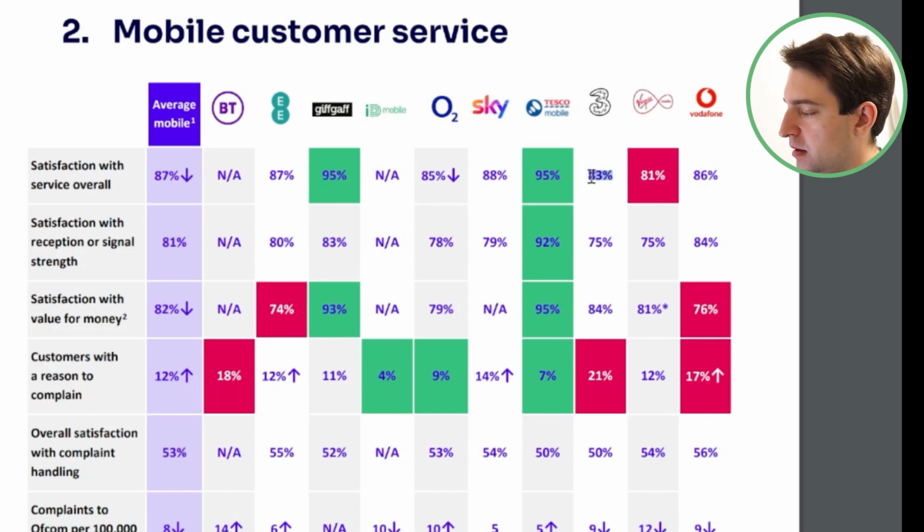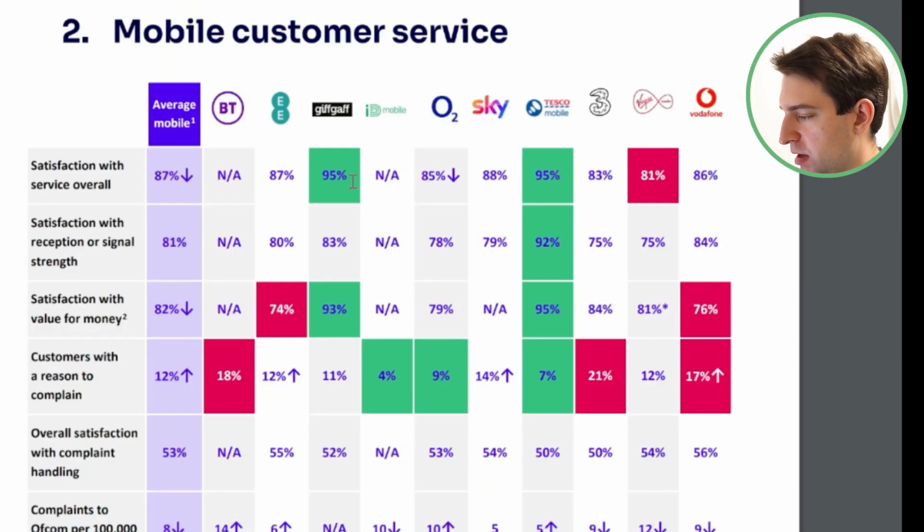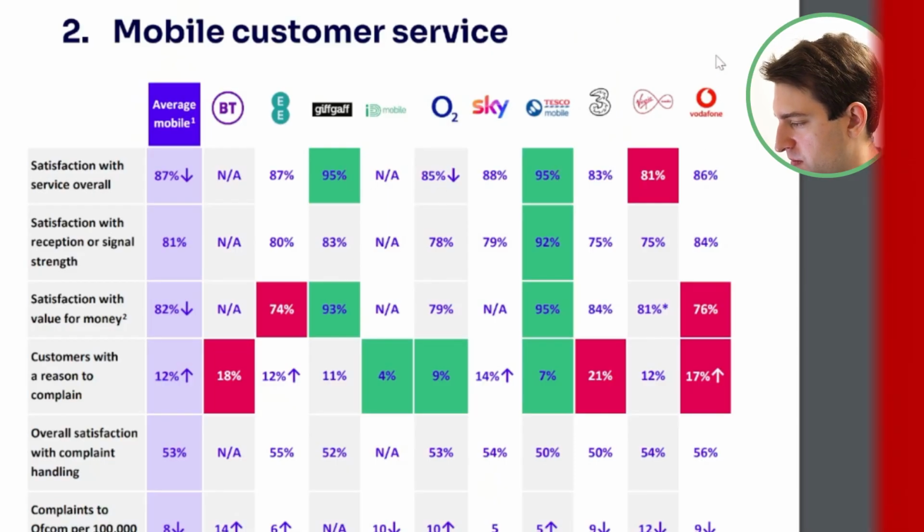Sky does beat EE, 3 and Vodafone here though, which is good, but they do kind of underperform in these other metrics. Satisfaction with Signal is a bit lower than average, and they have quite a high number of customers with a reason to complain, higher than EE, giffgaff, ID Mobile, O2 and Tesco. So if you really want good customer service and you don't mind paying a bit more, it might be better to choose a network like EE or Tesco Mobile. Tesco Mobile and also giffgaff have really good ratings here.